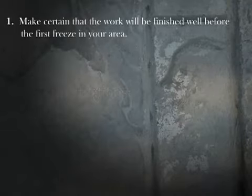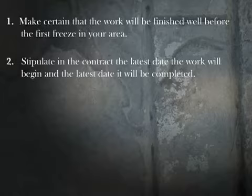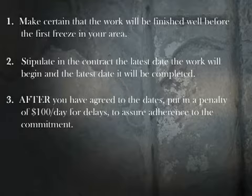1. Make certain that the work will be finished well before the first freeze in your area. 2. Stipulate in the contract the latest date the work will begin and the latest date it will be completed. 3. After you have agreed to these dates, put in a penalty of about $100 per day for delays to assure adherence to the commitment.